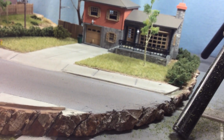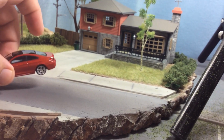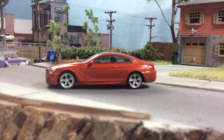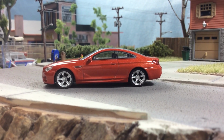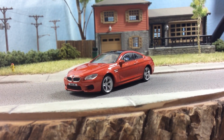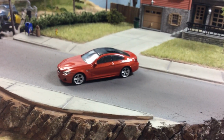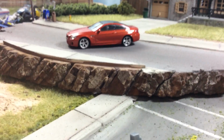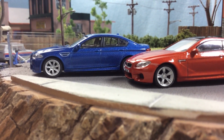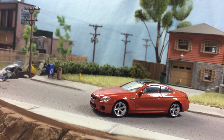Okay, I'll do my two favorite last. This one here is an M6. All of these look so much better in person than they did in the pictures. Beautiful, long two-door coupe. Appears to have, well, they looked the same. Maybe they're not, though. The wheels look very similar. Oh, they're very, very different. We got a 5-spoke and a 7-spoke. M6 and M5.